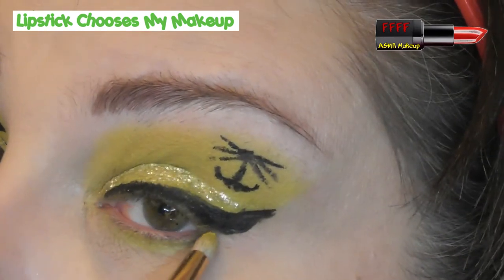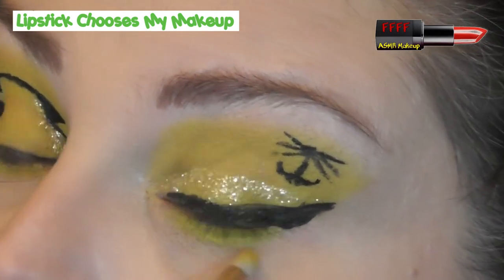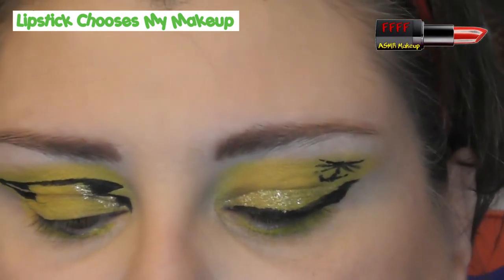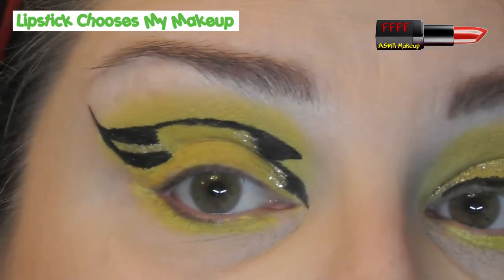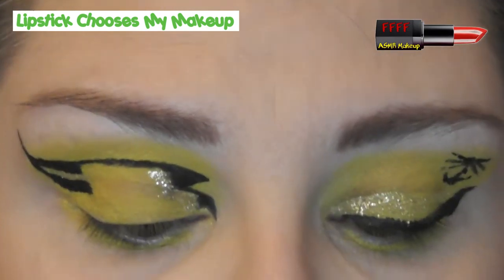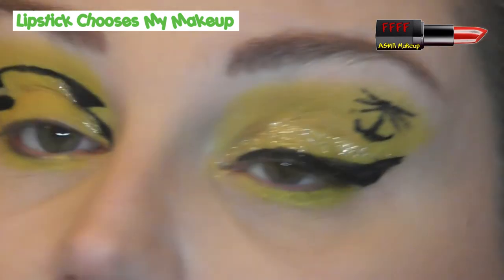First time I've tried gel liner. I quite like it. You have longer to work with it before it starts to dry down, so it gives you the option of doing more wafty things. And what I might do, pop a little bit of the sparkly side just on the inner corner. Because, well, why not really?